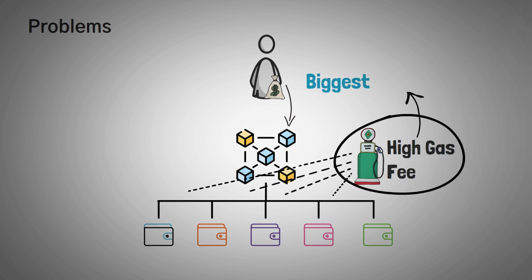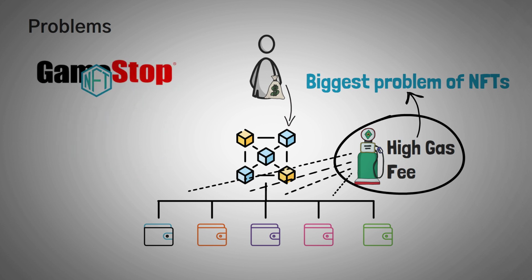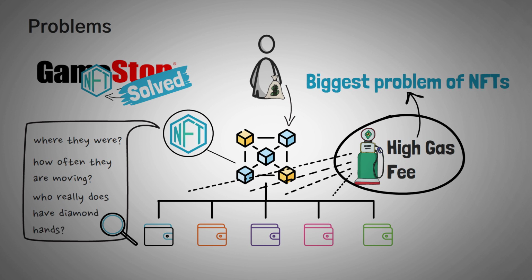It seems that this is the biggest problem stopping passive income NFTs from becoming the next big financial opportunity, and I don't see why companies in the future, or even DAOs, wouldn't sell shares of their company as an NFT one day. In fact, while I'm on this topic, this would solve a big problem around the GameStop naked short selling issues. If the NFTs were on the blockchain, we could actually see who owned every single share issued, where they were, how often they were moving, and who really does have diamond hands.